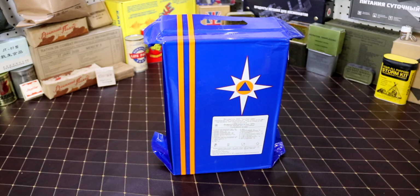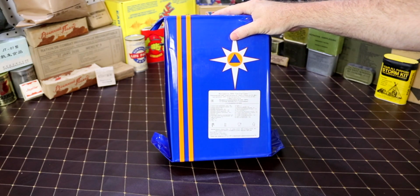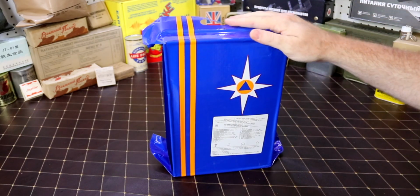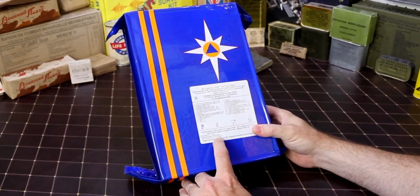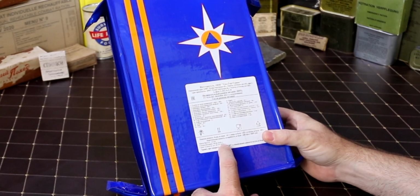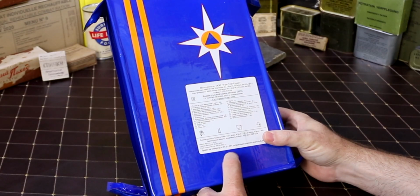This particular one is a Russian EMERCOM emergency ration, and this is kind of a rare one. I have not seen many of these. These are hard to find. This came straight from the motherland. We have a 24-hour ration. This has a production date of 6/9/2020, expiration of 4/9 of 2022.